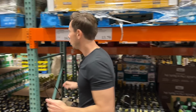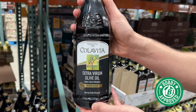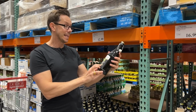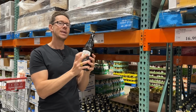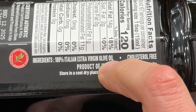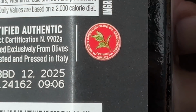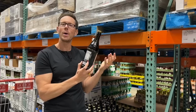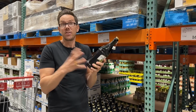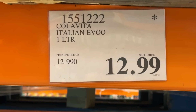And this is still decent quality, but not quite as, right? This is more of a bigger name. And even though it is EVOO from Italy, product of Italy, they don't have a stamp on here. And it is, right, product of Italy, 100% Italian extra virgin olive oil. The only stamp they have on here is the North American Association of Quality, which I'm not sure why that's relevant to European. It still is quality, right? I would probably use this as a cooking oil. It's in a cool little bottle for $12.99.